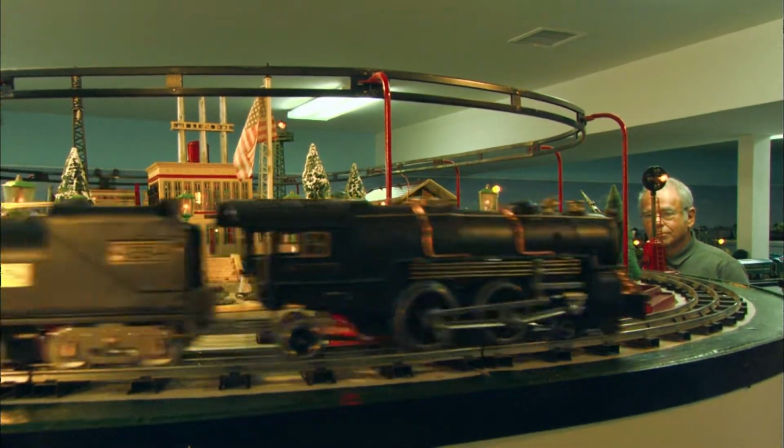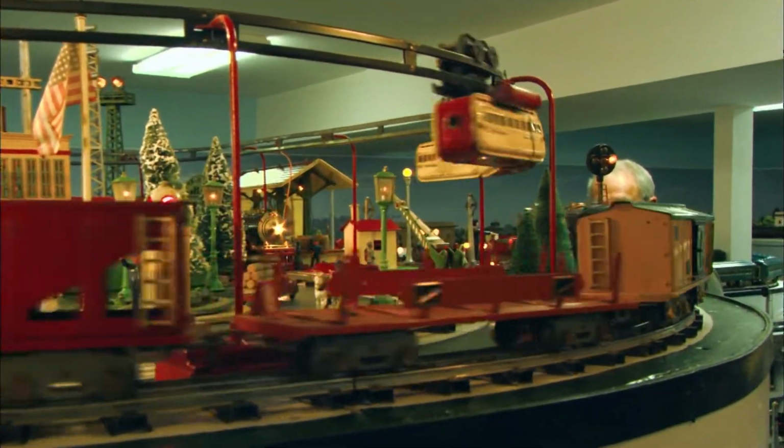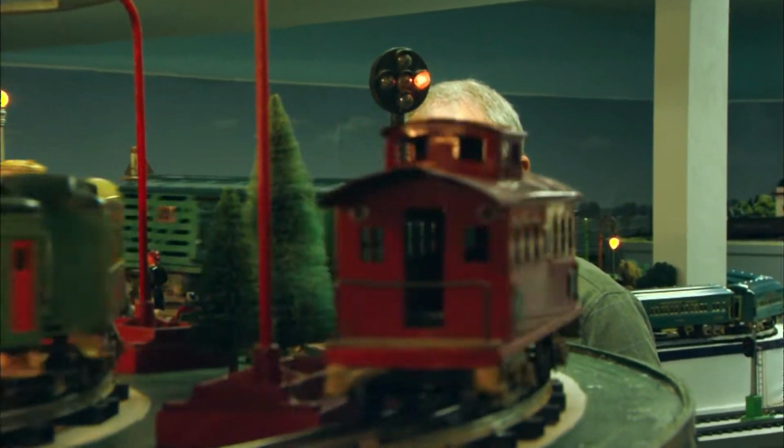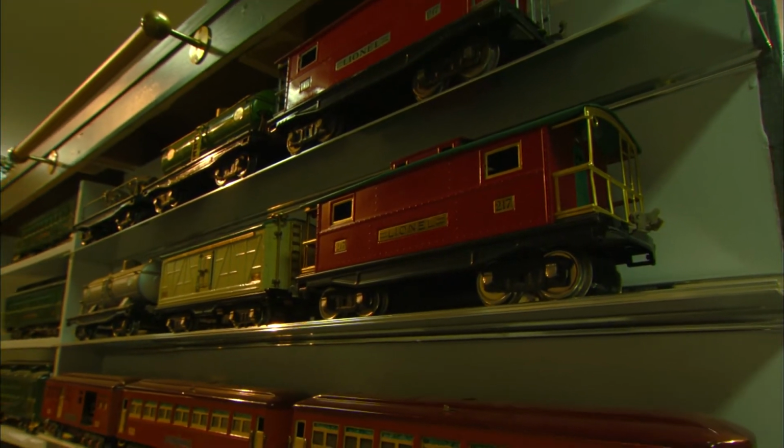When model train enthusiasts have this much passion and interest in the hobby, they generally have way more than what comes to rest in the train room. But thanks to his wife Mary Jane, Peter doesn't have that problem. When we moved here and built this house, Mary Jane and I had an agreement. Well, actually, she had the agreement and I agreed to it. And that is, you can only keep the things you can display on the shelf or put on the layout.